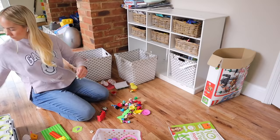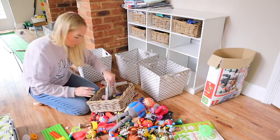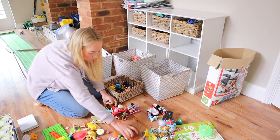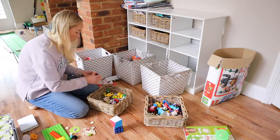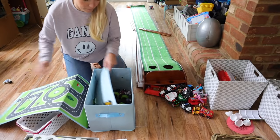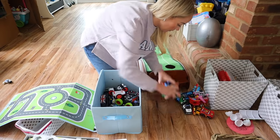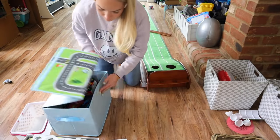But now, as you can probably see, I'm just Marie Kondoing the kids' toys, dumping it all out. Literally going through everything. And then I've got a basket for figures, a basket for little tiny toys, a basket for cars. I'm just trying to sort it all out. This is quite cool. We got this on Amazon. And you put all the cars in. But then when you open it up, you get a little road as well.